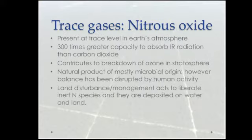Okay, nitrous oxide. Again, it's released in much smaller amounts than CO2, but it actually has 300 times the capacity to hold on to the sun's infrared radiation. It also contributes to breakdown of ozone. It's a product of microbial origin, so looking in the peat, I'm trying to understand these processes that are leading to the release of nitrous oxide.